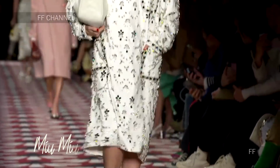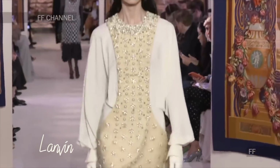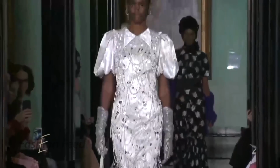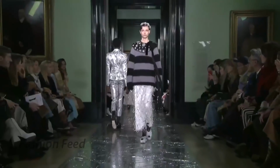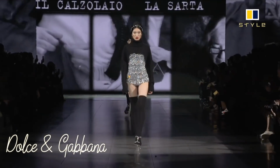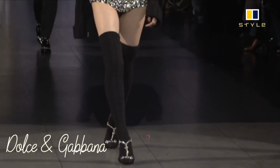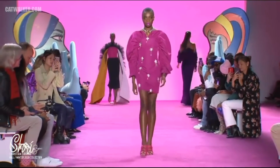Jewel embellishments. That was the thing in so many different shows, starting with Lanvin, I think. Somebody told me that I'm mispronouncing it, so hopefully I did it right this time. We see it in Etro, we see it in Ardem, we see it in Dolce & Gabbana. Oh my gosh, I love that. Like a see-through dress with beads hanging off. Oh my god, yes. In Sermono.